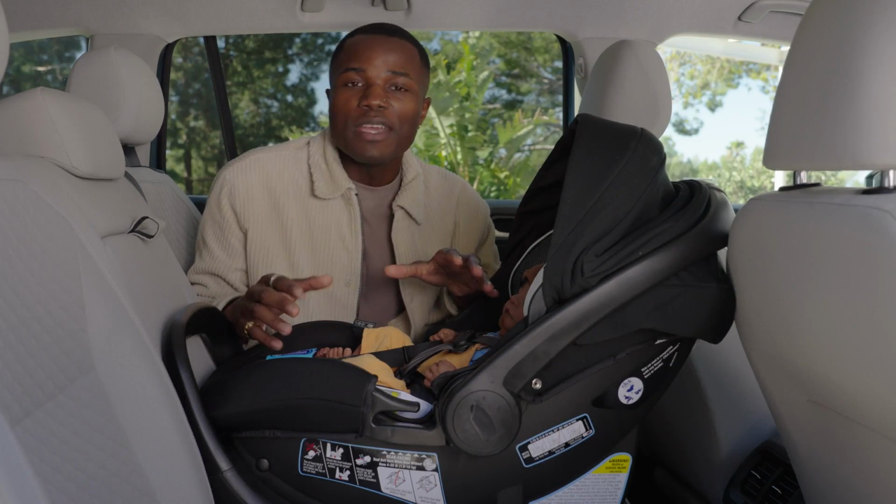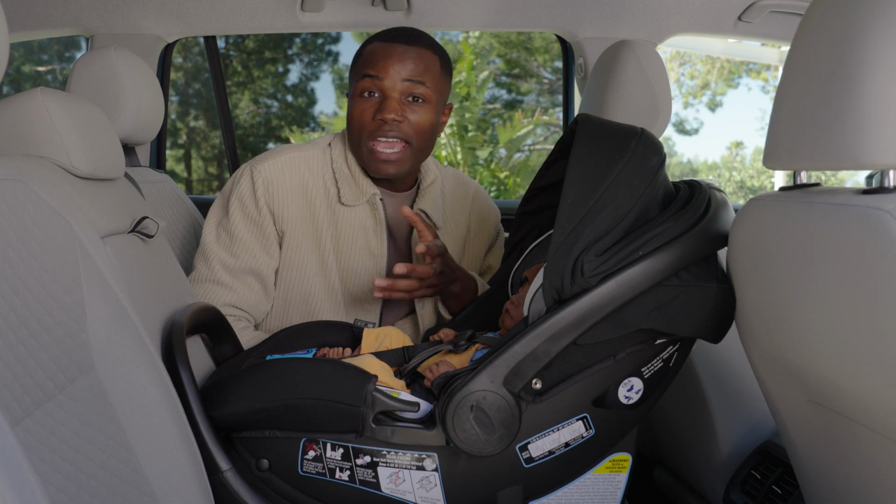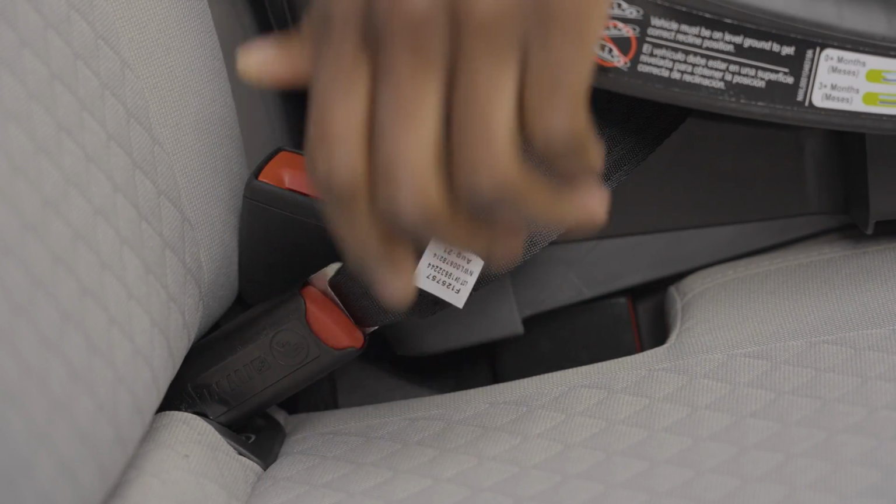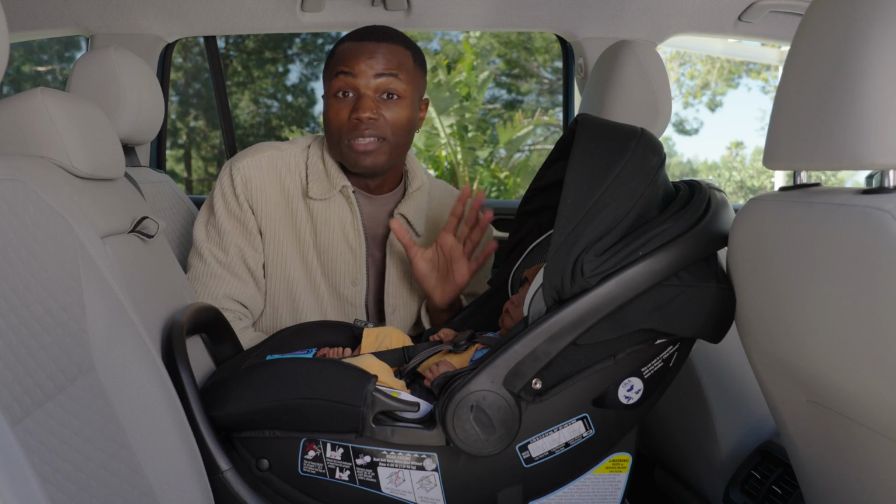Getting your car seat in means using latch anchors, and you're going to want to look for anchors that are easy to reach and closer to the surface, because the ones that are stuck between the seat cushions can be so annoying, believe me.